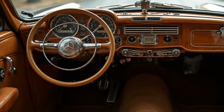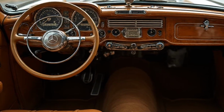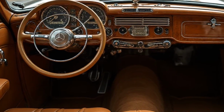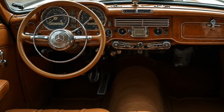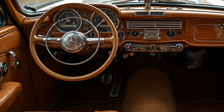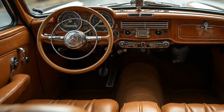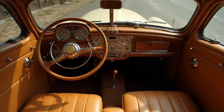The interior of the 1939 Mercedes 320 is a rich blend of fine wood trim, leather upholstery, and analog instrumentation. The dashboard is a handcrafted wooden panel with Art Deco-style gauges, showing the speedometer, fuel levels, oil pressure, and even an ammeter. The large steering wheel, finished in Bakelite, gives the driver full control over this near 2-ton machine.